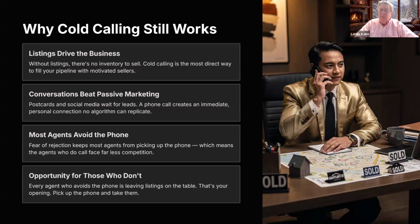So real estate agents love marketing that feels comfortable. Social media posts, newsletters, online ads, all of those. Those are all great tools, but they're all passive. So when we need a piece of business, how do we create something?